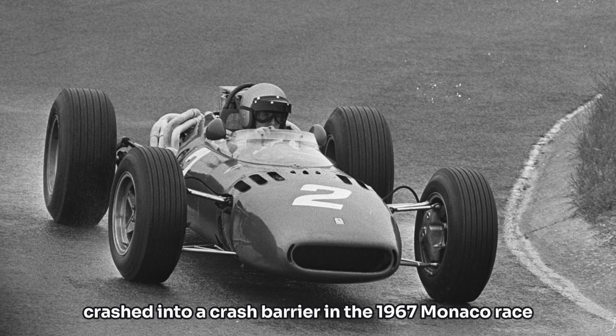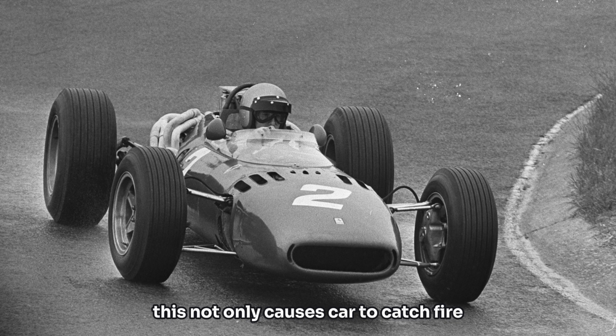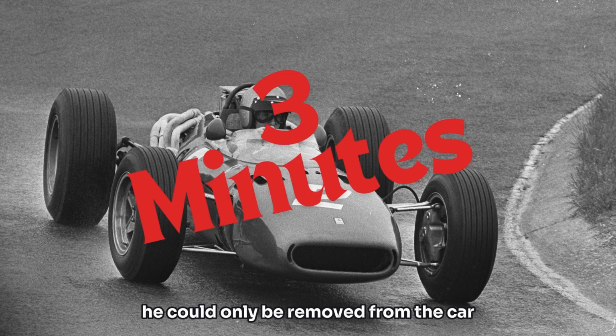Bandini crashed into a crash barrier in the 1967 Monaco race. This not only caused his car to catch fire, but also the bales of straw, making it almost impossible to get Bandini out of the car. So he could only be removed from the car after 3 minutes and died of his injuries. Bales of straw were banned from 1970.